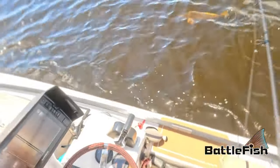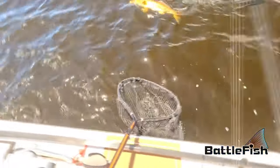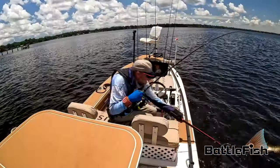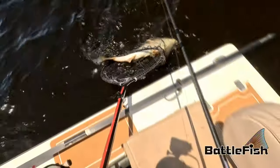I just love the color of these river fish. They are so orange. Their fins are orange, partly because of the tannic water, but partly because there's shrimp in the river right now, and they're probably eating quite a bit of shrimp.